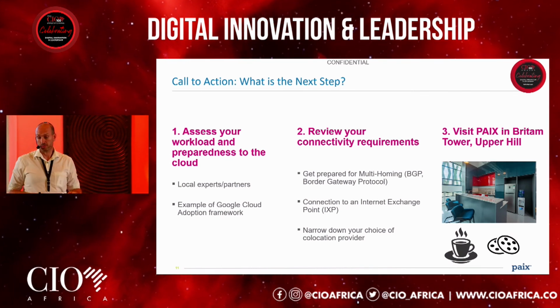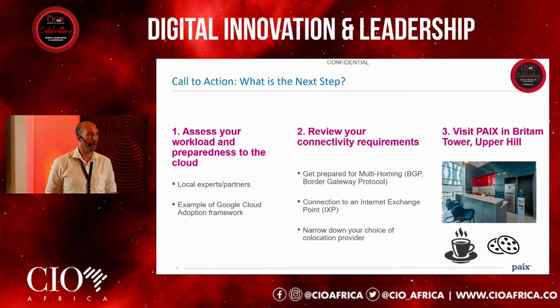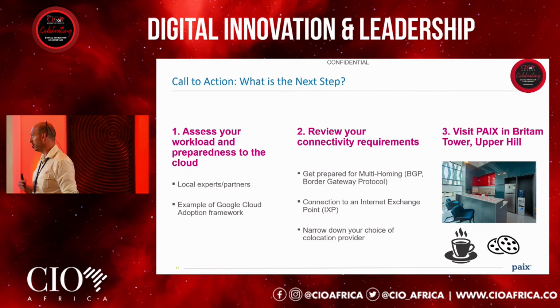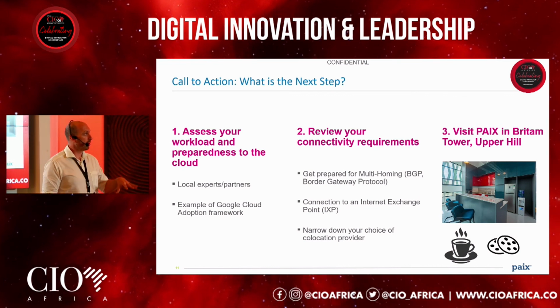Or there are also some guidelines to do a self-assessment. I mentioned one example, the Google Cloud Adoption Framework. So if you want to run it in your company by yourself, there are also some tools provided by public cloud providers. So workload is one thing.